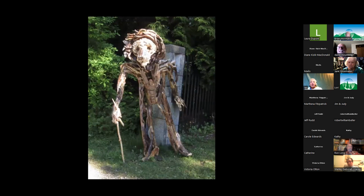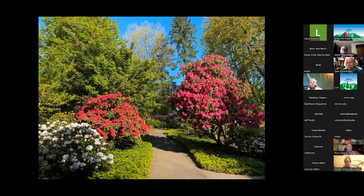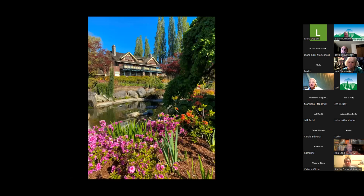This was a hike that Terry Poles led around Deer Lake. Some interesting sculptures. And then we got into the gardens. Terry, I don't know if you're on the line, if you want to say anything. And I believe this is the Chabot house. I think it's on the edge of the gardens. Some great views from there of the mountains.